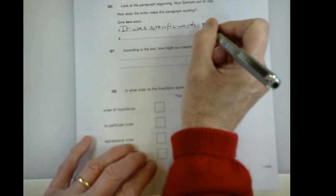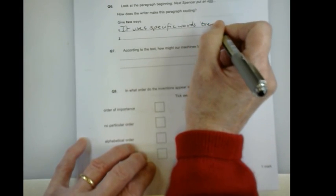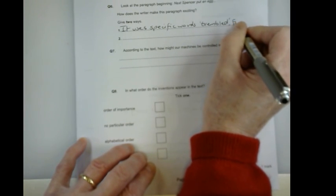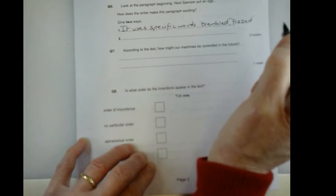And then I'm going to write down what they are. Trembled, fizzed, and then exploded.